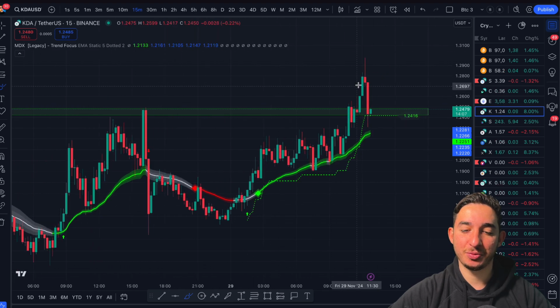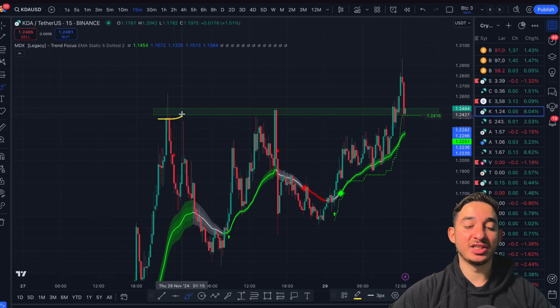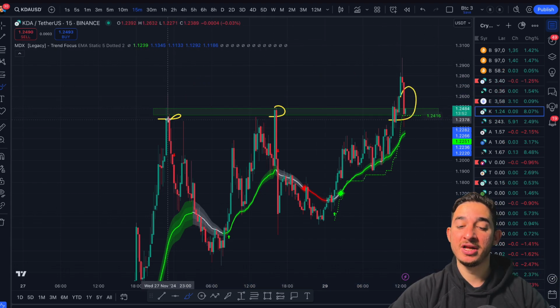You guys can see right here that we did have the proper retest on the 15-minute time frame. Now, in my opinion, KDA will most likely start going to the upside. This right here was a resistance, and now since we are above that resistance, it officially becomes a support line, unless KDA, of course, breaks below this level.